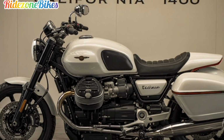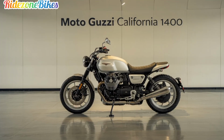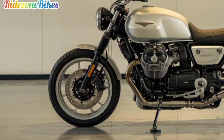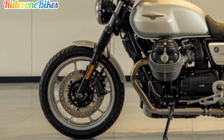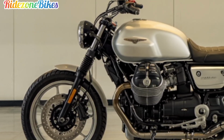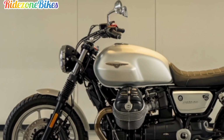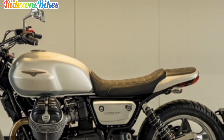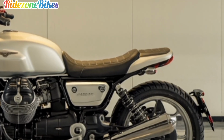The California 1400 tips the scales at around 740 pounds wet. It's a big bike, and you'll feel it at low speeds, but once you're moving, the weight virtually disappears thanks to the low center of gravity. Maneuvering at parking lot speeds takes a bit of planning, but it's remarkably stable in motion.